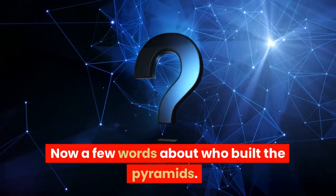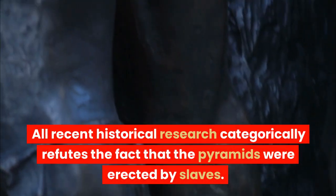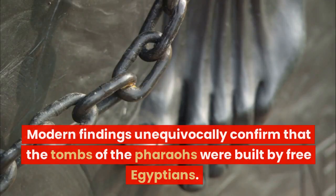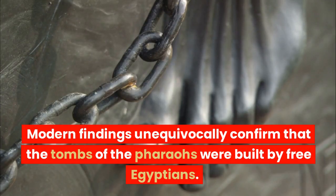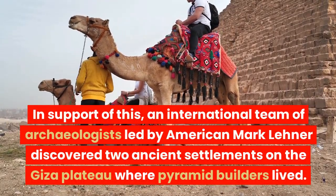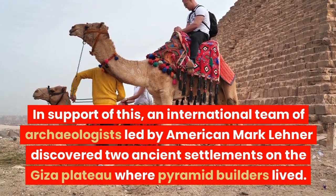Now a few words about who built the pyramids. All recent historical research categorically refutes the fact that the pyramids were erected by slaves. Modern findings unequivocally confirm that the tombs of the pharaohs were built by free Egyptians. In support of this, an international team of archaeologists led by American Mark Lehner discovered 2 ancient settlements on the Giza plateau where pyramid builders lived.